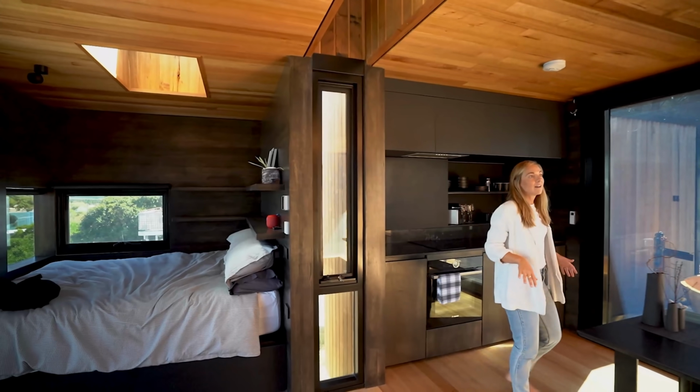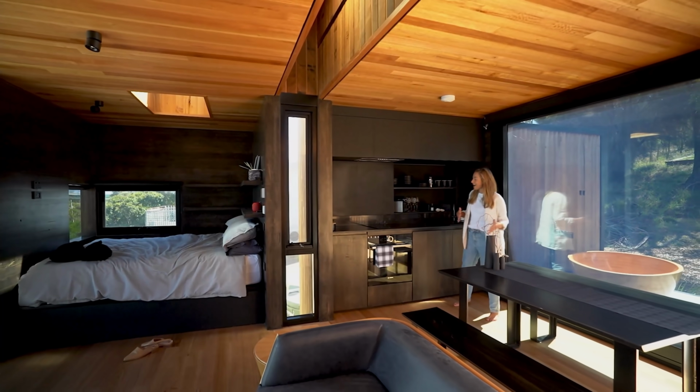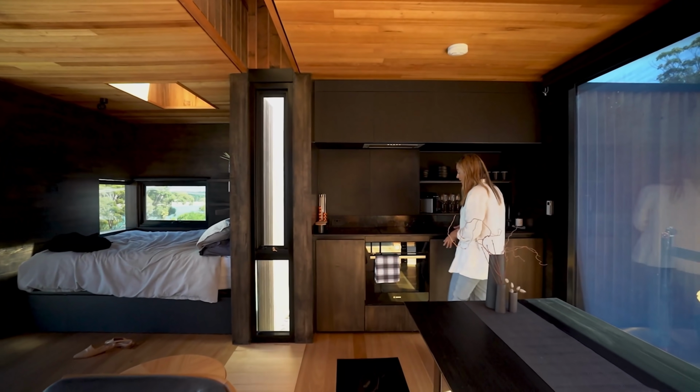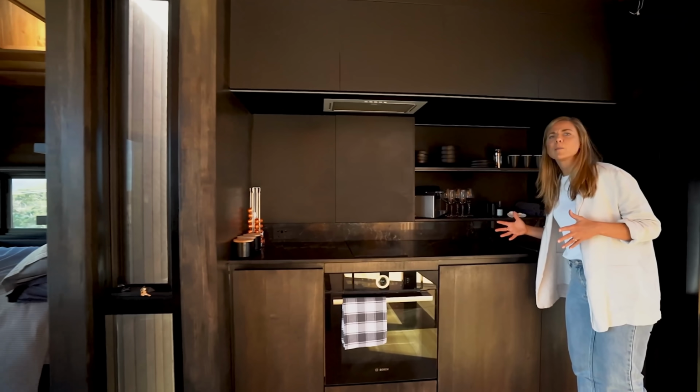So here, we've got the second half of our pod. So this is our kitchen area. This is a small space. It's a small kitchen, but it's got everything you need. It's very functional. You've got a small oven and cooktop. It's a very dark and moody color palette in here.